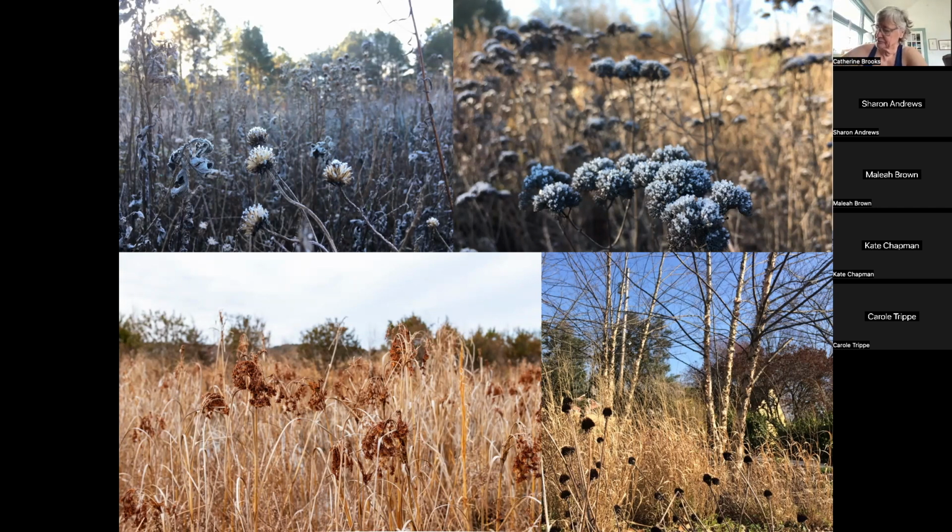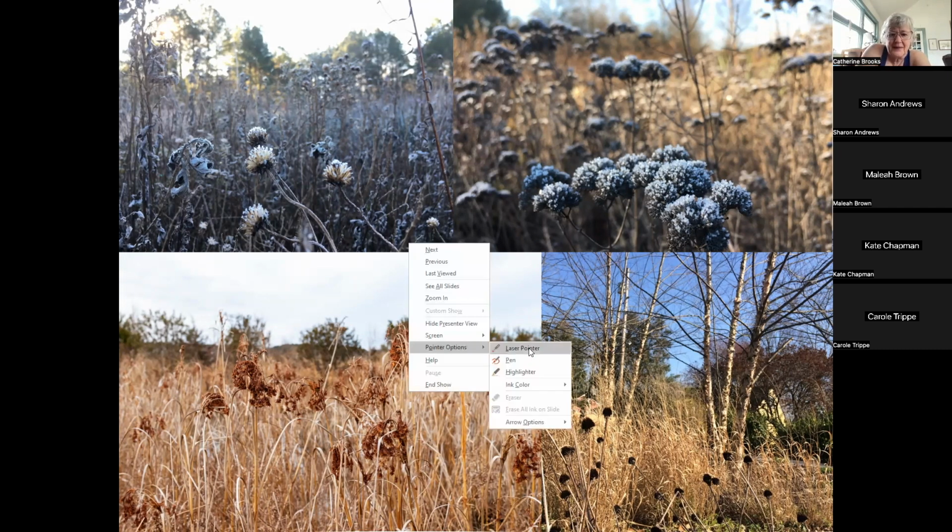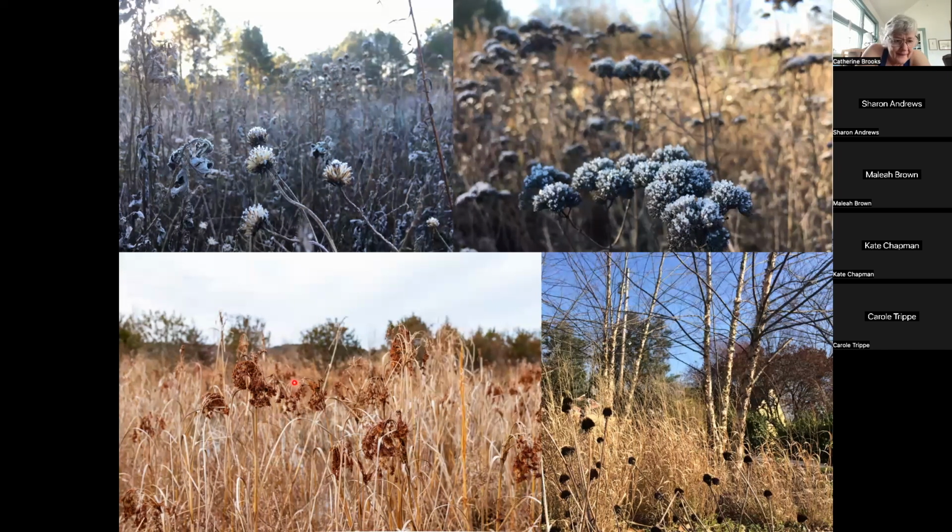But in the bottom left, that's actually a type of wetland plant. It's called woolgrass. And its seed head is this kind of orangey cluster of seeds. Let me see if I can get my pointer out here. So these clusters are the seed heads, and they're very orange in color. Again, I feel like the picture doesn't really do it justice. They're very easy to see in the winter because they stand out with that color.